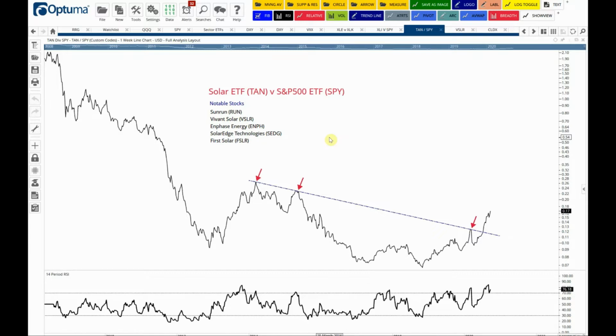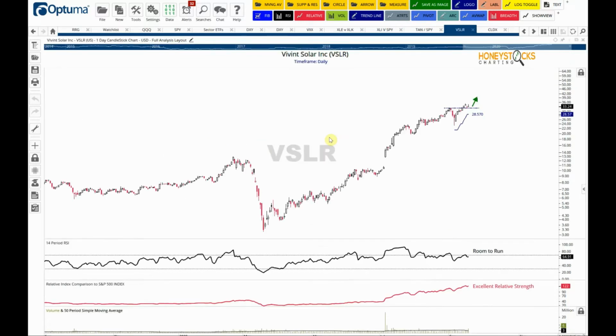Now, that's not to say that the approach that you have, that buying dips, etc., doesn't work. All styles are valid. The work that I provide is about identifying the strength in the market, identifying the areas that we think are going to start to outperform.